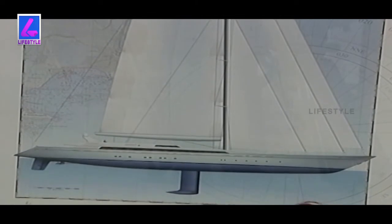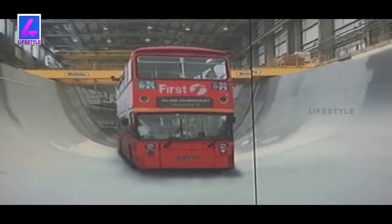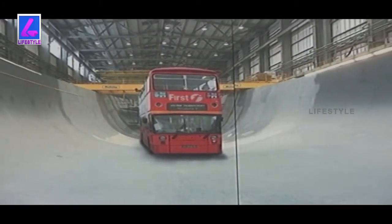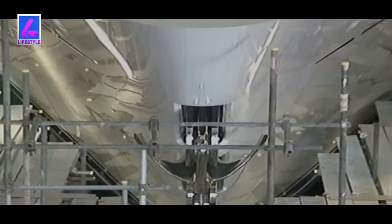This drawing of the dream boat gives some idea of the Mirabella 5's dimensions. The world's biggest sloop has a hull big enough, wide enough and deep enough to take several London buses. On completion of the 75-metre hull, the yacht will be fitted with a mast more than 90 metres high.